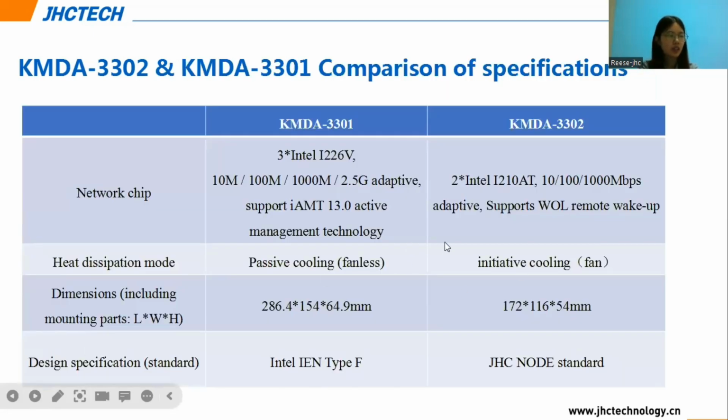And next, I will introduce the comparison of the specification of KMDA-3302 and 3301. About the network chip, the 3302 has two Intel I210, and the 3301 has 3 Intel I226V network ports. Compared with the 3301, this new product is more compatible. And about the dimension of the product, the size is reduced. It is the mini size.